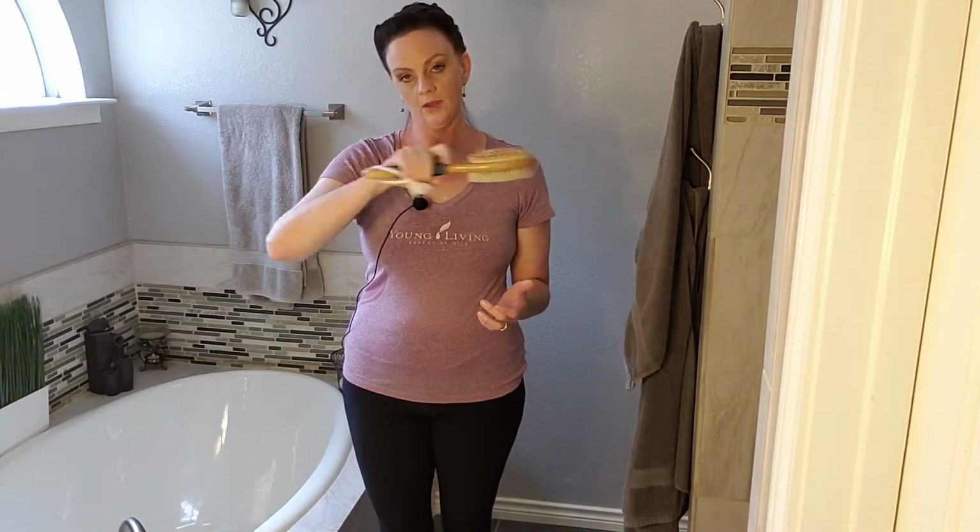So right now, for this purpose, I'll just demonstrate the strokes and where you want to do it. So go ahead and start up here above the left collarbone. 3 strokes in, move to the right, down the neck, each side 3 times, and the back of the neck. Now, we do not do the face with this brush because it's a bit too rough for the facial skin. Now, from the back shoulder, you'll bring it forward and around to the front above the collarbone on each side.